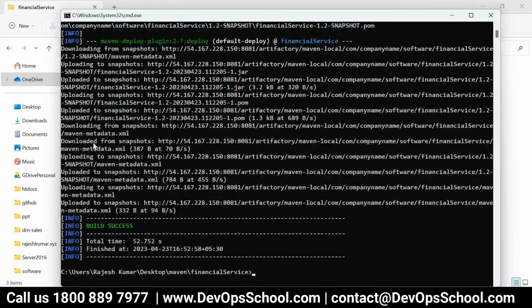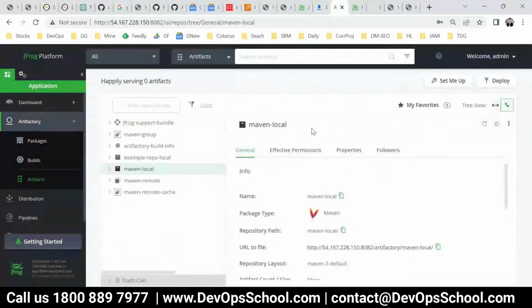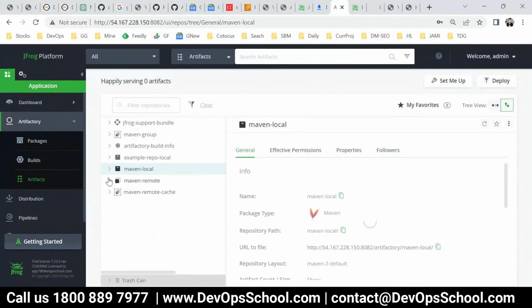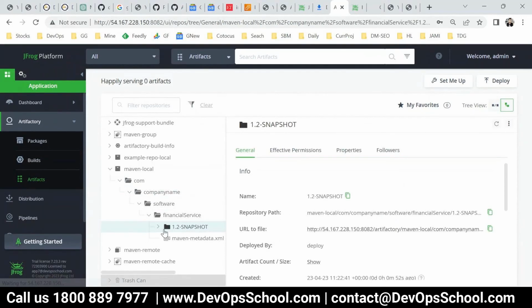Can we verify? So go to Artifactory, cancel this, and refresh it. Somewhere there is a refresh button. Go to the local, go to the com, go to the company name, go to the software, go to the financial services, and this is your package jar file. Here is your jar file.